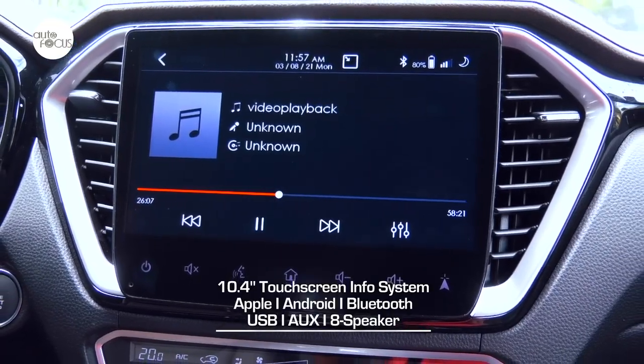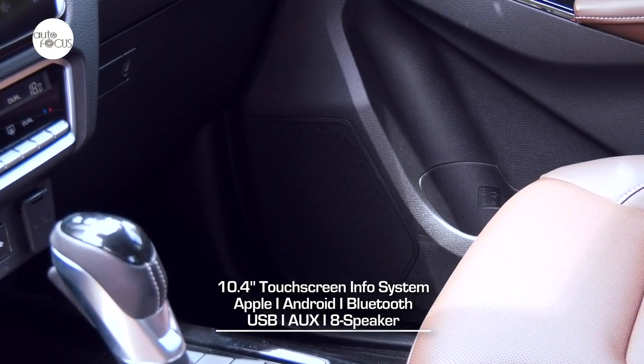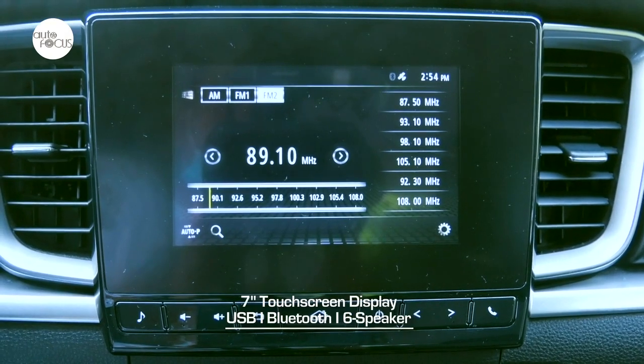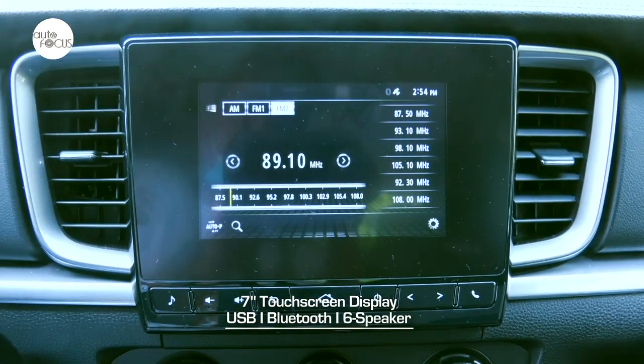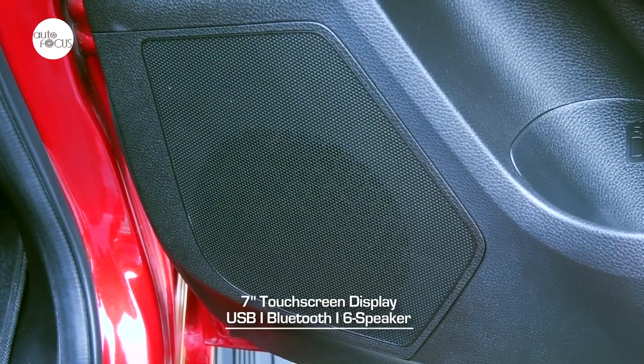The Isuzu D-Max infotainment system uses a 10.4-inch touchscreen, Bluetooth, USB auxiliary in port, and 8 speakers. The BT-50 4x2 audio system comes with a 7-inch LCD touchscreen with USB and Bluetooth connectivity, Android Auto and wireless Apple CarPlay, and 6 speakers.